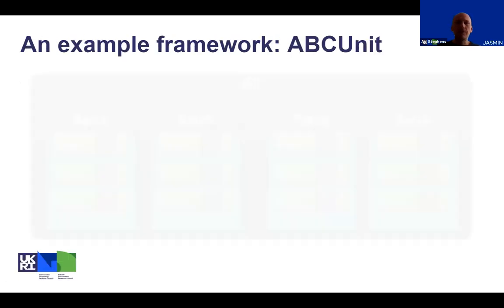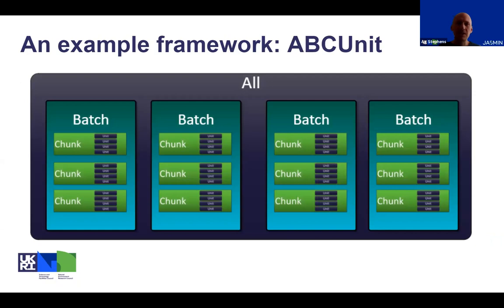I'm going to talk later on about this thing called ABC Unit. This is an example framework we have built that's about breaking up a big workflow into manageable, reusable chunks. And I'll give a lot of advice later on about how you can construct something like that. You can make it robust and rerunnable. And this is just a good example of how you would do that.